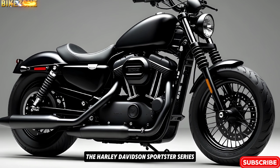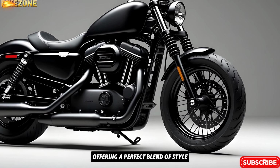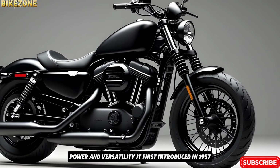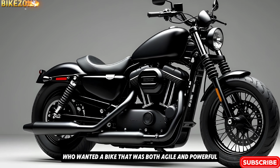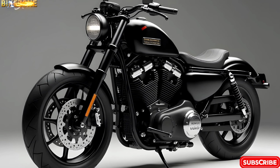The legacy of the Harley Davidson Sportster series. The Harley Davidson Sportster series has been a cornerstone of the brand's history, offering a perfect blend of style, power, and versatility. First introduced in 1957, the Sportster quickly became a favorite for riders who wanted a bike that was both agile and powerful, all while maintaining that signature Harley Davidson charm.